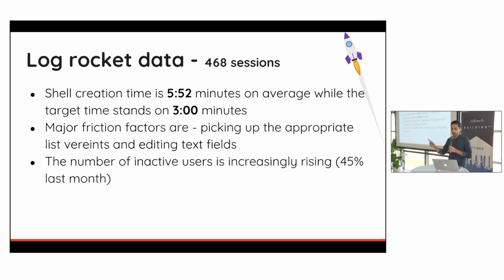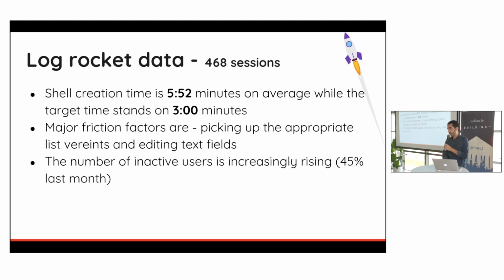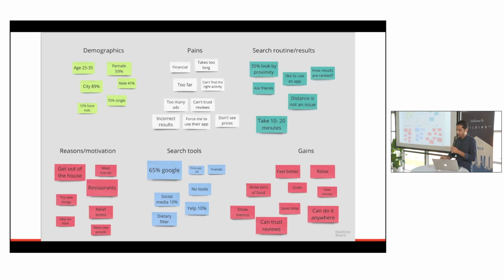I also got LogRocket data. LogRocket is a tool that allows you to record the screens of users that use your platform. You can see here the top finding in the first one: it took a long time for users to complete the shell creation process, more than it should. I took all of it and put it in an Infinity board to put labels on the findings that I had. You can see it here.